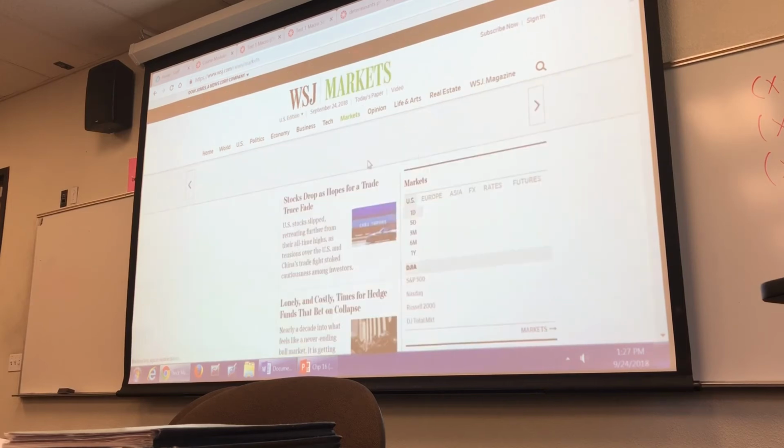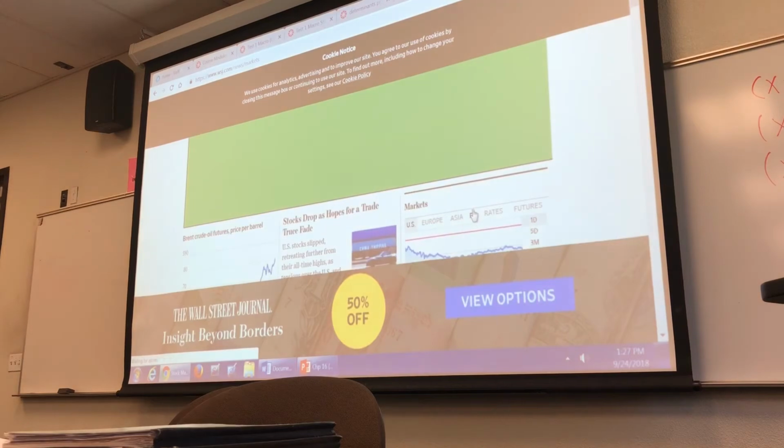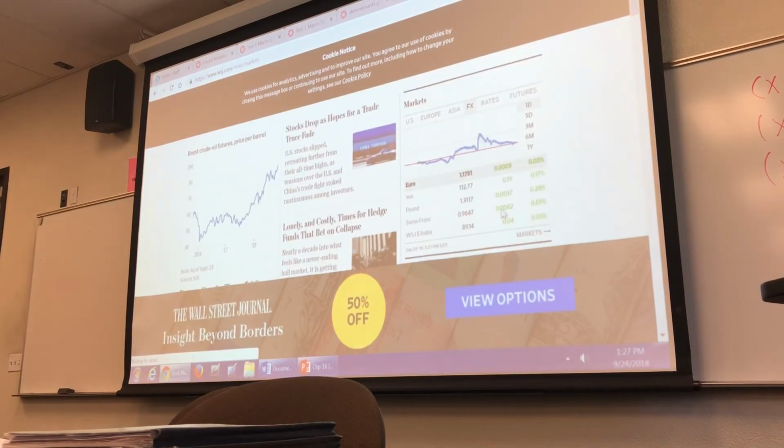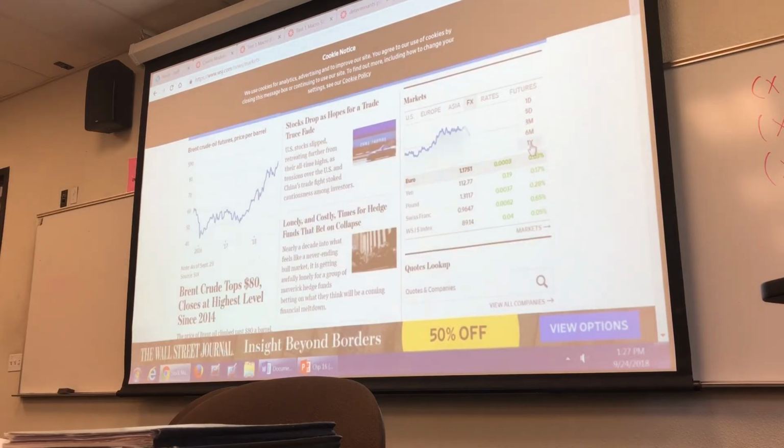Oh, there it was right in front. So foreign exchange rates, right here. Let's do 1 year. Notice what's been happening to the dollar. The dollar has been, in the last, let's do 6 months, because they just started raising interest rates, what's happening to our exchange rate? It is going up, meaning it is appreciating.